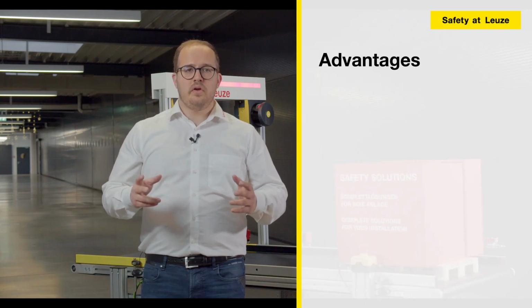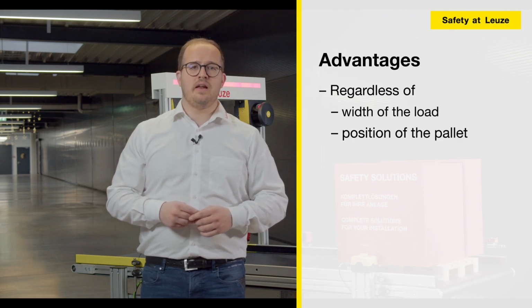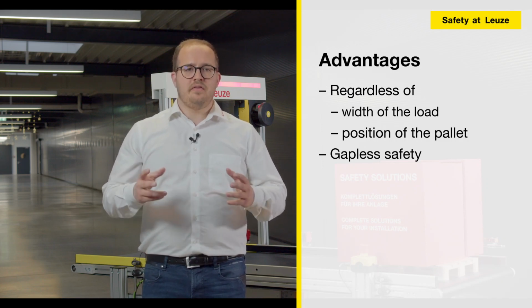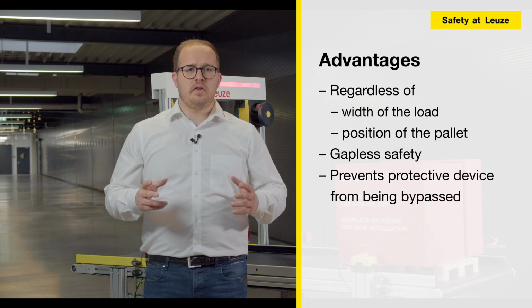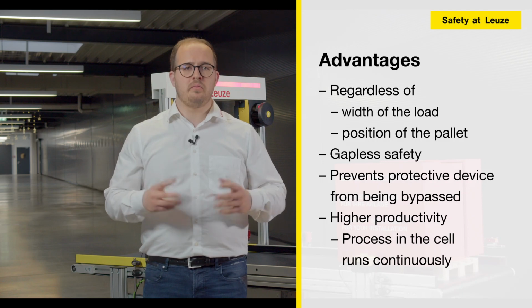What does this mean to you now? Regardless of the width of the load and the position of the pallets on the conveyor line, you have gapless safety during the entire transport cycle. This effectively prevents the protective field from being bypassed. At the same time, your productivity increases because the process in the cell can run continuously also during material transfer.